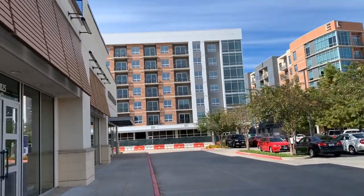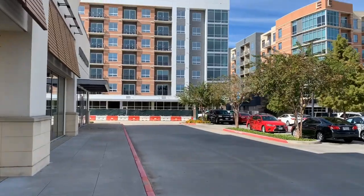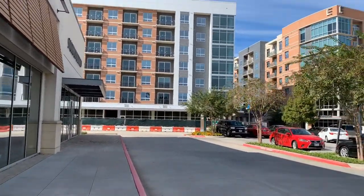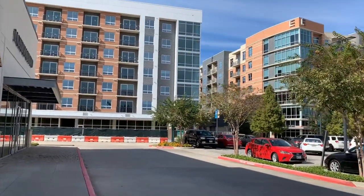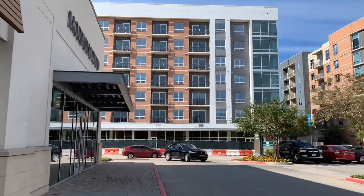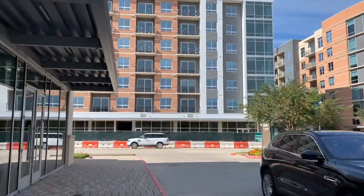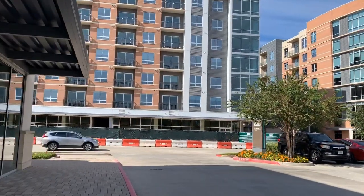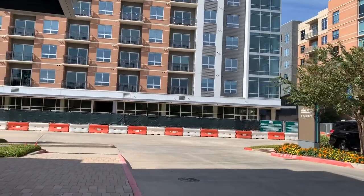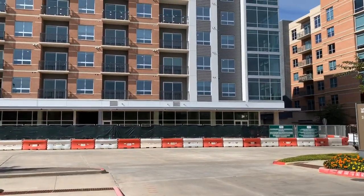We're going to walk down here to the end of the Pier 1 store. So you can see all the growth and development that's going on here. You can live and work in the Woodlands, in the Conroe, Texas, Montgomery County area. Live, work, and play.